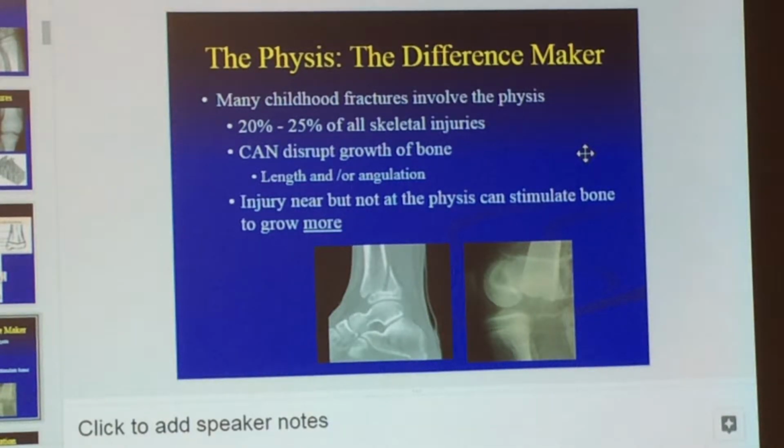About 20 to 25% of all skeletal injuries occur around the physis. The reason that's important is because you can have growth disturbance, and that can cause a kid to have an angled bone or a shortened bone, and both of those are obviously not conducive for life.